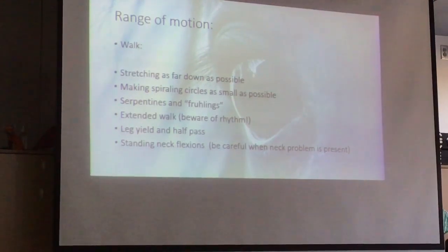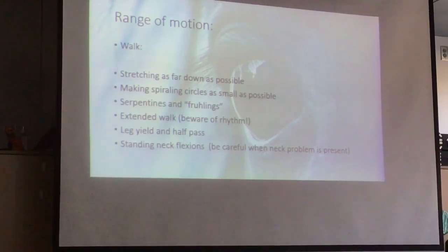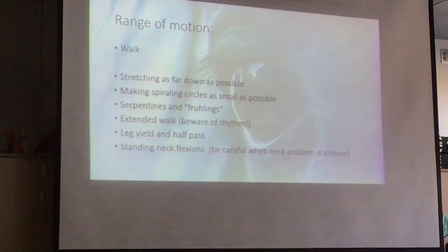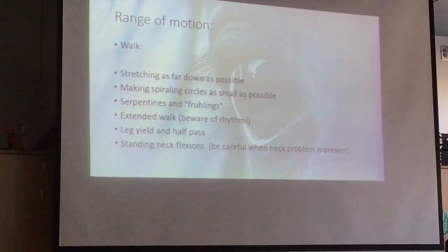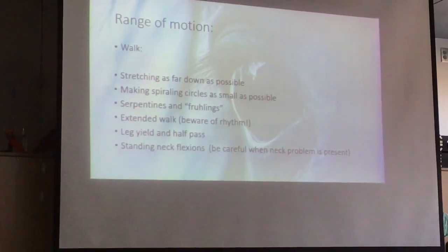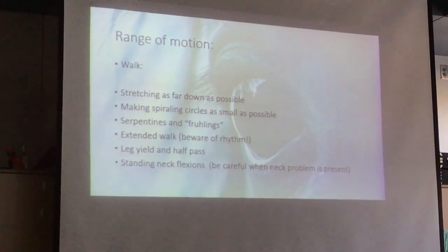Well, serpentines and freulings. What is a freuling? A freuling is like you make half a serpentine, then a little circle, so a little eight: half a serpentine, little circle. So changing from left to right and changing from large circle to small circle. All in walk, nearly any horse you cannot damage in this, unless you lose the quality of the walk. You normally have a 1, 2, 3, 4 beat walk, and if you do too much you suddenly see that change. But as soon as he has a normal walk, good. Leg yield, half pass, perfect things.